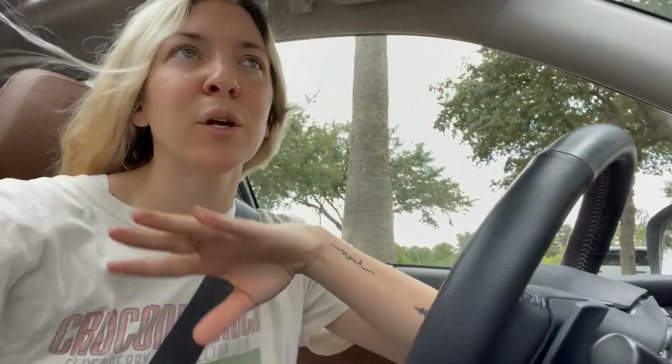Everything's figured out with the generator. We're all good to go. We did have a flat tire, so we're gonna go get that fixed and then we're hitting the road.